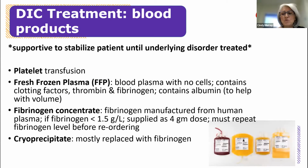So what is the treatment strategy? Well, it's really to stabilize the patient with supportive care until you can get that underlying disorder treated. So in our particular situation with our lady, who's presenting with more of the bleeding type of DIC, the plan was to give her a platelet transfusion, which we did. Also, the physician ordered some fibrinogen concentrate, which provides the fibrinogen that can be broken down into fibrin that can help the blood to clot.